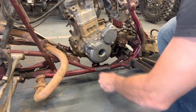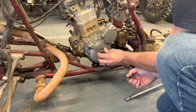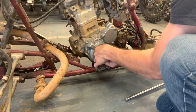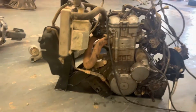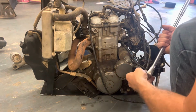So let's try this other engine. Put this cover back on. And we'll move over here to this engine. Let's see.